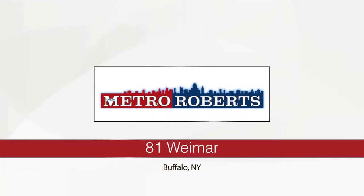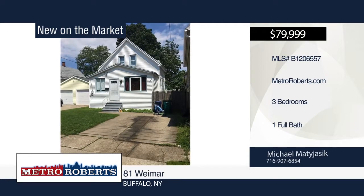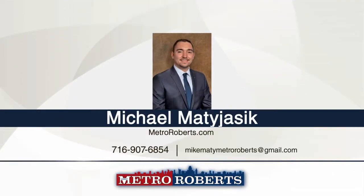This single-family, three-bedroom, one-bath home has enough space for the whole family. You'll love the spacious family room and decent-sized bedrooms. This property is currently rented and would be a great investment or owner-occupant property. For more information and to schedule a showing, contact Michael Matijasek.